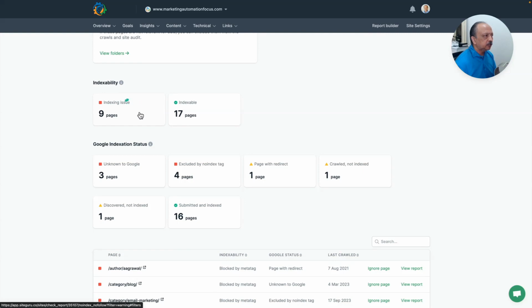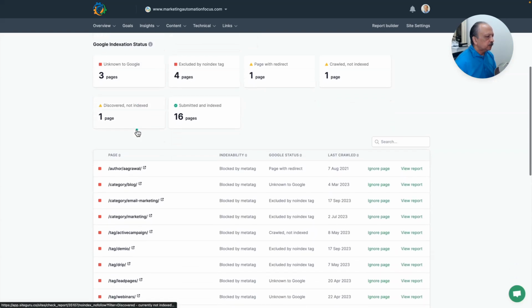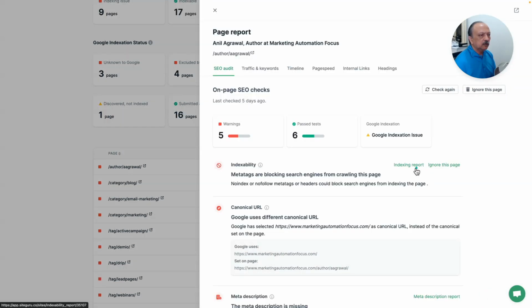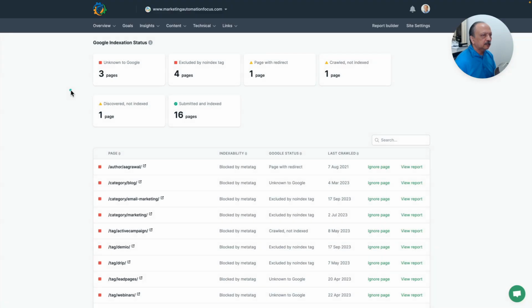I like the crisp card view, almost like a 3D view. It kind of pops out or pops up in a way, and it's so easy to follow, and you can choose to ignore. You can see the view report. The view report slides out. This is awesome. You can either use the cross, or you can just click anywhere outside that slider or tray. And so this is what I like.